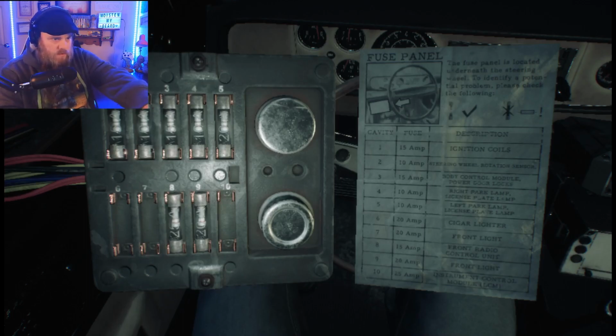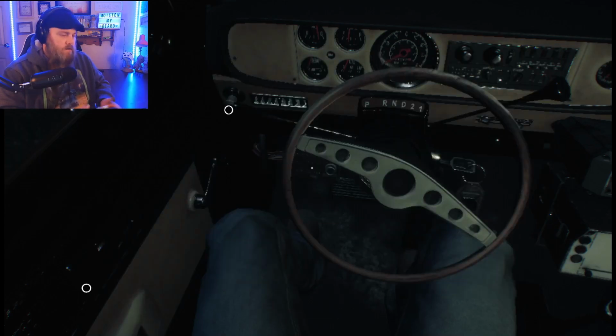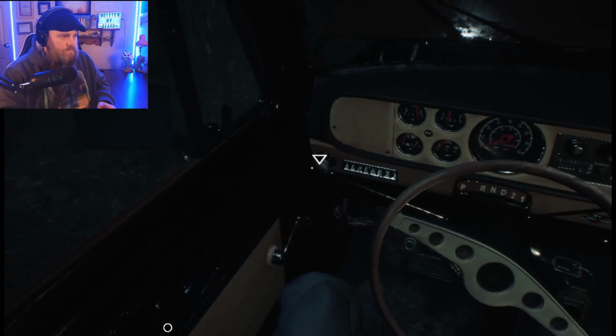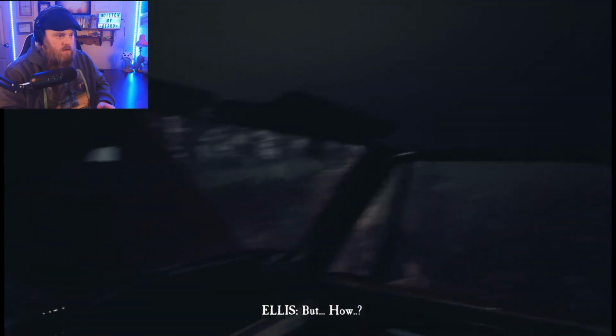Okay, so. Right park lamp needs a 10. Number 7 needs a 20. That looks good. There. Oh, shit. But how?